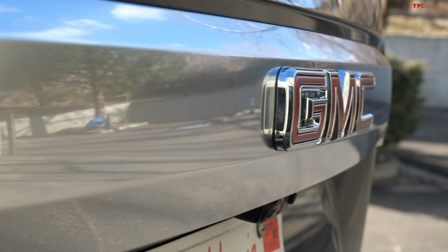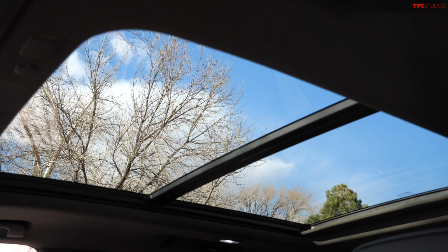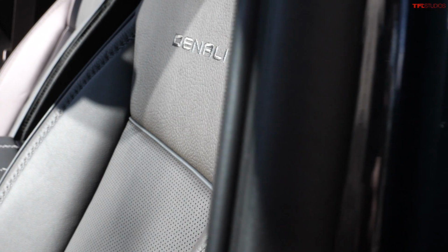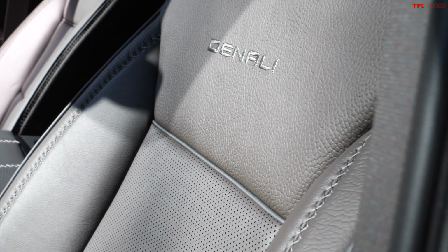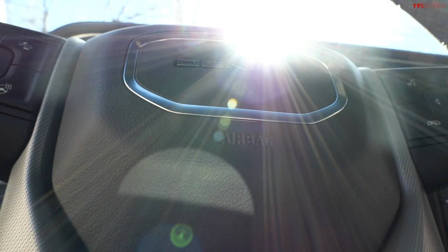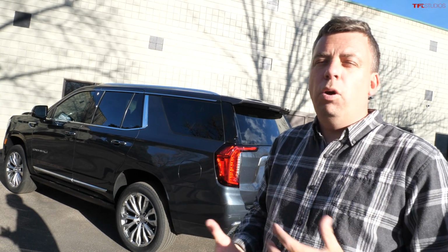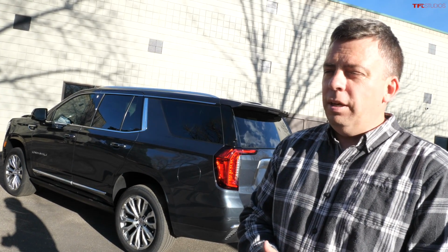Yes, this is a very expensive SUV still for all these features at $82,245, but it's about $2,500 cheaper using the Duramax discount and also the Denali Ultimate Package discount. So they're making it a little bit easier to purchase your next Denali, and I think that's great.